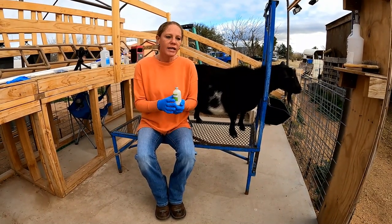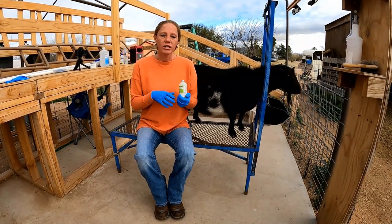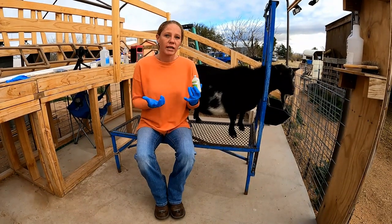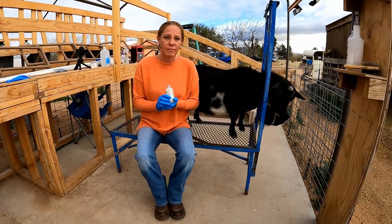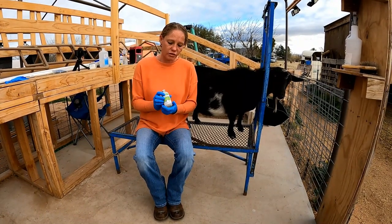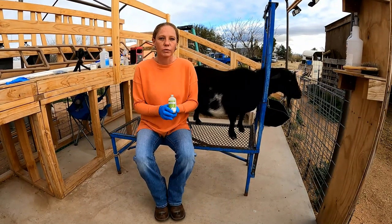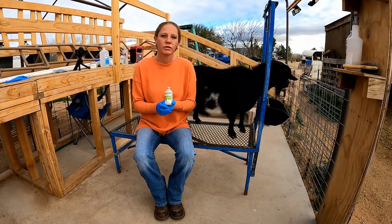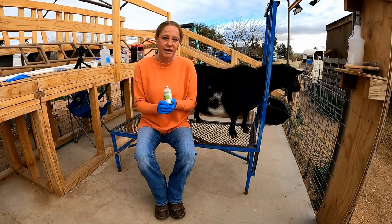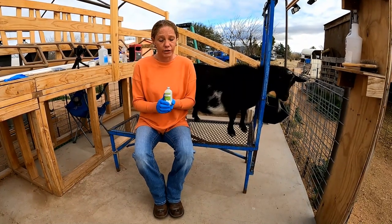What happens is, if they overeat, the food gets lodged, and then the bacteria multiplies super quickly. It's very painful for them if this does happen, and can kill them pretty quickly. And the T is tetanus. You're probably familiar with what tetanus is, but that also lives in the soil. So if a goat has a wound or a puncture, the tetanus can get into their system and it can kill them very quickly.